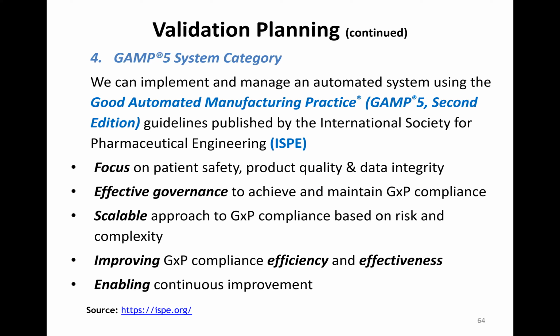The 4th element, the GAMP 5 system category. So International Society for Pharmaceutical Engineering, ISPE, came up with Good Automated Manufacturing Practice. GAMP 5 Second Edition was published in July of last year. And it's an industry think tank, the ISPE. The Good Automated Manufacturing Practice is really based on industry best practice. Focus on patient safety, product quality, data integrity, effective governance, scalable approach, able to improve your own compliance approach, improve the efficiency and effectiveness of it, and enable continuous improvement.